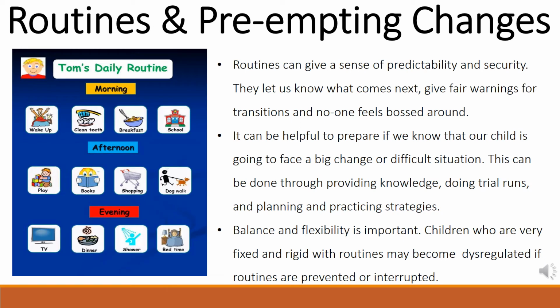Similar to rules and boundaries, routines or schedules can give a sense of predictability and security, whilst also helping to build self-discipline. Life is rarely simple. Things change on a daily basis, and we are frequently being thrown curveballs and have to face challenging situations. For your child, this could be being called upon to give an answer in class, or it could be having to navigate relationships with their peers.